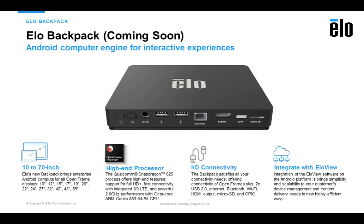The Elo Backpack is exactly the same compute. As a matter of fact, it is a very similar motherboard layout as our iSeries. It's got the same processor, but it's without a display. It integrates with EloView seamlessly, just like the iSeries does or the PayPoint does. It has I/O connectivity for the Ethernet, USBs, and HDMI. And if you can see the connectivity panel, that right there, you can see why it's a little bit larger than the Apple TV. The Apple TV has much more limited connectivity.